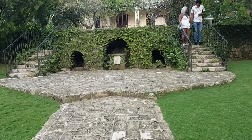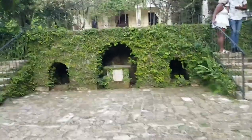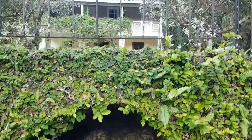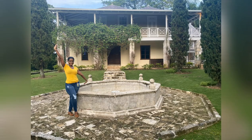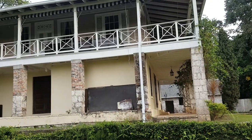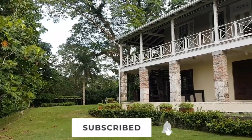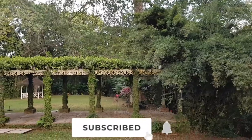And guys, this restaurant is rich in history. So Bellefield Restaurant and Bar is one of the oldest sugar plantations in Jamaica. And this tropical estate sits on 10 acres of land, and it was built in the 1600s, guys. Can you believe it? This property also houses a sugar mill built in 1794 from cut stone directly shipped from England, guys. Oh my God.